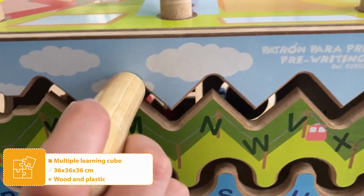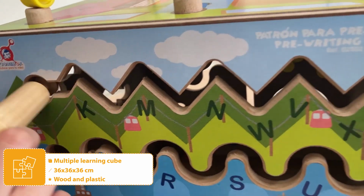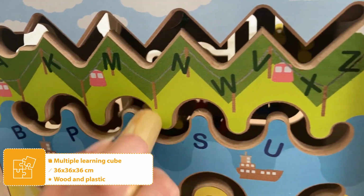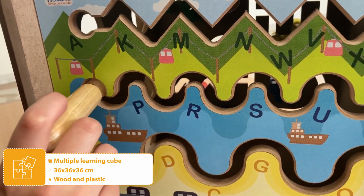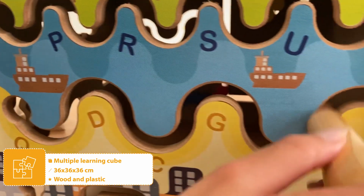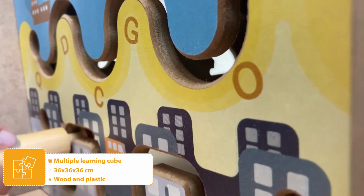Pre-writing pattern. It's a good game to improve writing skills before the children start school, because it helps them to learn how to use the pencil, and the patterns can provide them exercises to increase their agility and strength when they write. This section is about crossing all of the patterns with the wooden pencil.